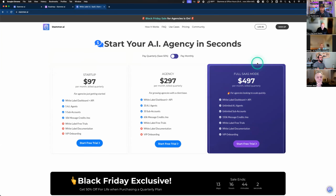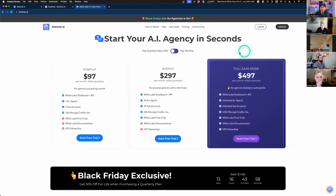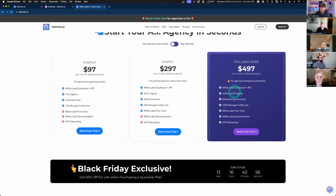So that's the big announcement for today, is everyone gets unlimited now on the agency plan. And then we updated the other two as well. So the middle tier is now 30 and 30 and 60K, and the startup is 5, 5, and 10.